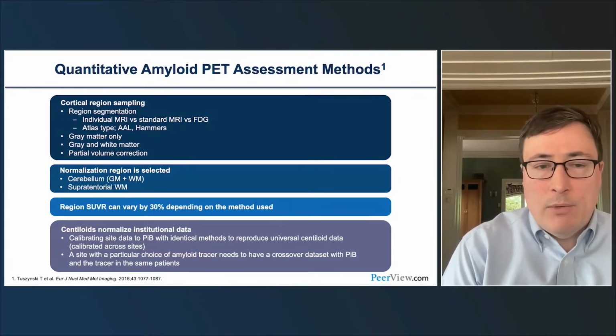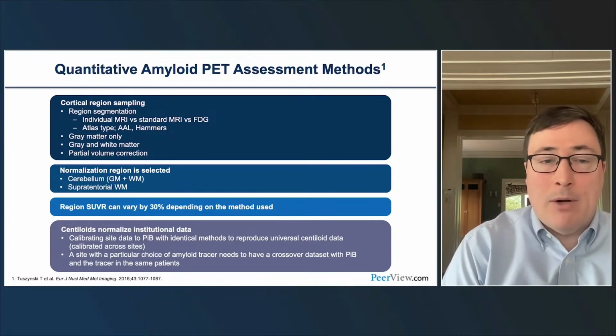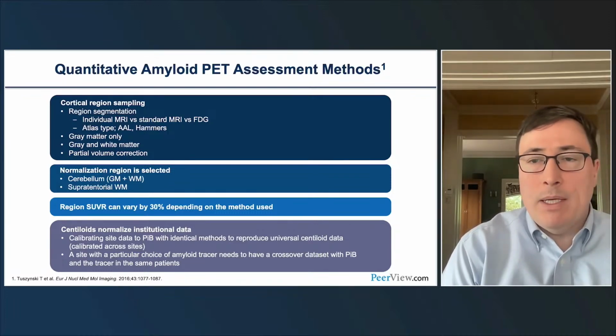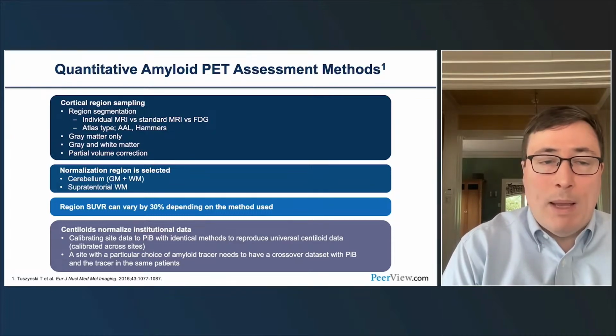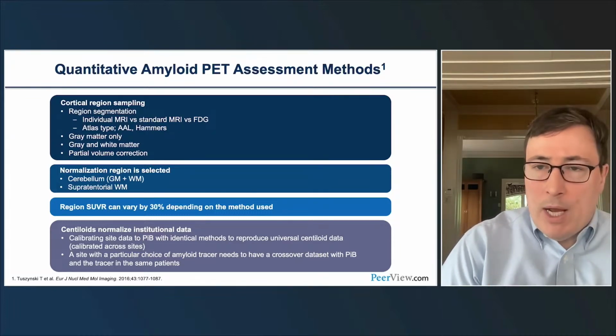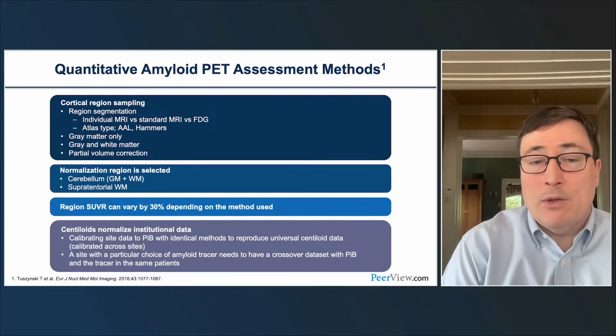The normalization region frequently is the cerebellum. It may be gray matter or gray matter plus white matter, depending on your approach, or it can also be cerebral supratentorial white matter. One of the challenges in quantitation is there is variability based on the method, and it can be as great as 30%.